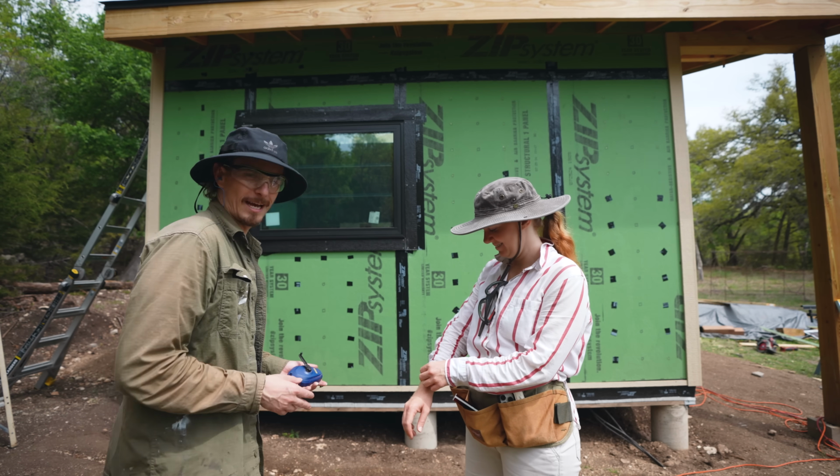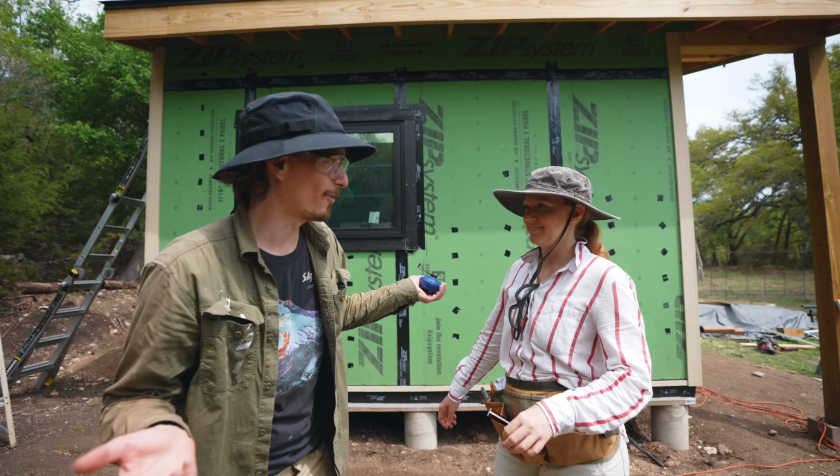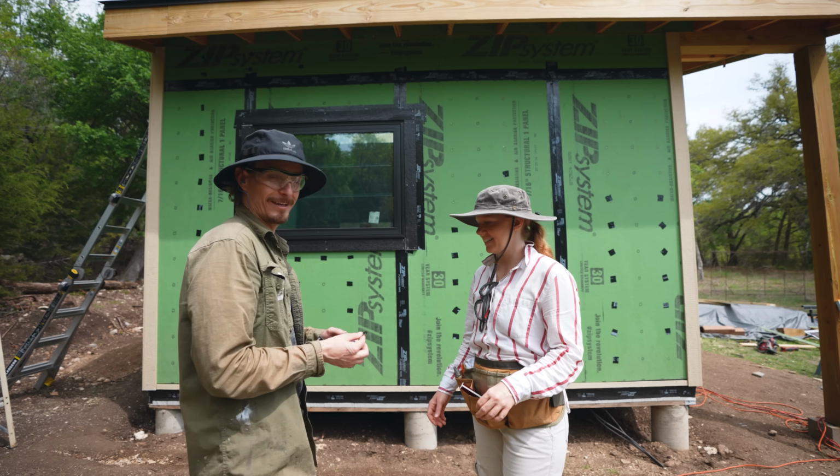Well, we'll see. Okay, well, step 1 is we have to chalk a line for our first course. That is the technical term for a row of siding. Oh, I didn't even know that. Oh, fancy.